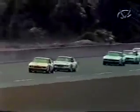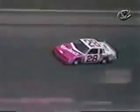Fourth in the all-time win list, Cale Yarborough at 78. All-time winner, Petty, as we mentioned earlier, 198. Then David Pearson at 105. And Bobby Allison with 79 wins. He has retired from the event.